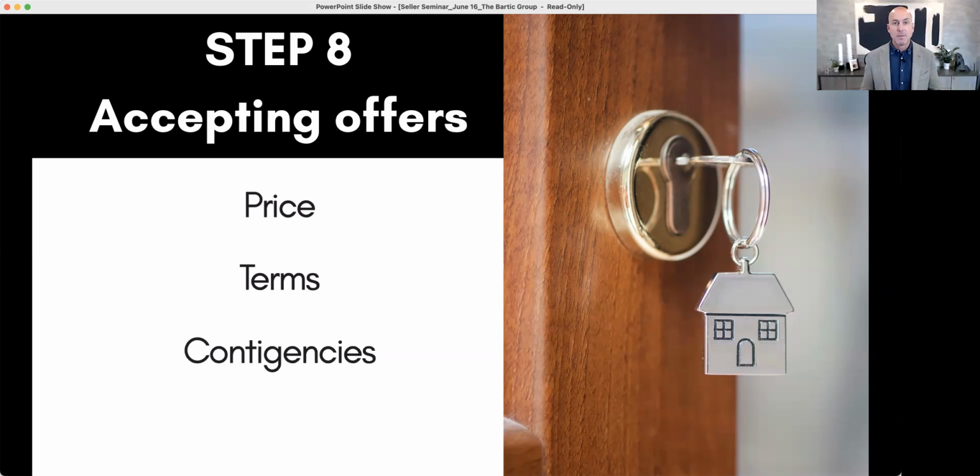All right. So remember, when we're setting this price, we're trying to establish a strategic listing price based upon all the data that we have, but we don't know until the buyers respond. And then once they respond, we've got to take action after that to put you in a position to get a great offer. Okay?